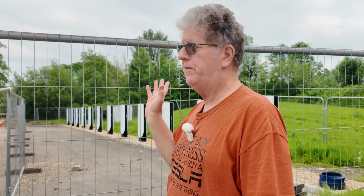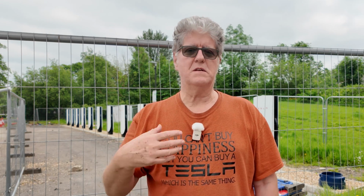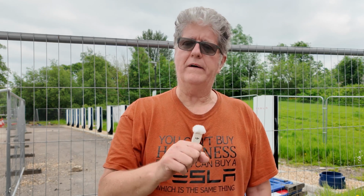And this is a 15-bay Tesla V4 Supercharger, which has been filmed here since about October or November, and it just seems to be endless. Others that were started at the same time have since gone live.